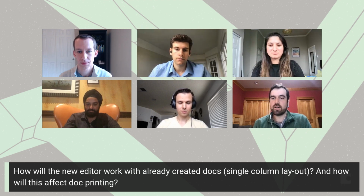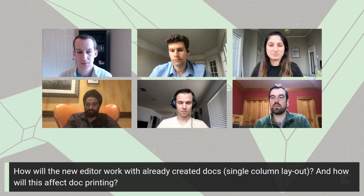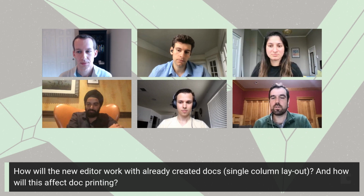And so behind the scenes right now, our backend systems are working on rebuilding all of our existing documents with the new editor. And when we're ready to launch, we'll flip over and all existing documents will be using the new editor. As far as printing goes, we expect everything to basically work the same as it was before. No meaningful changes are hopefully noticeable.